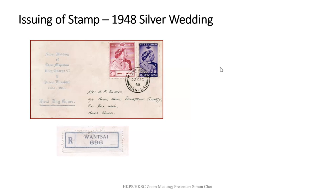Because I haven't touched my first day cover collection for many years, I'm not sure whether my memory is correct or not. As far as I remember, that is a bigger version of this first day cover, and at the back this should be the Hong Kong Philatelic Society. But this smaller form factor one is without any wording at the back, except in this cover of mine, there's only a register label from one China, and also this address to Mr. Evans of the Hong Kong Philatelic Society. So I suppose this one should be the HKPS one. The label is on the back.